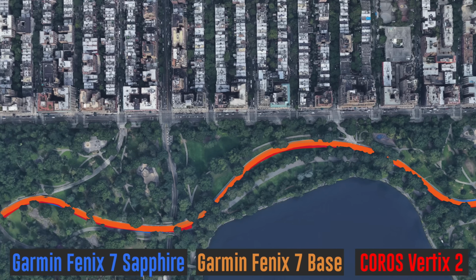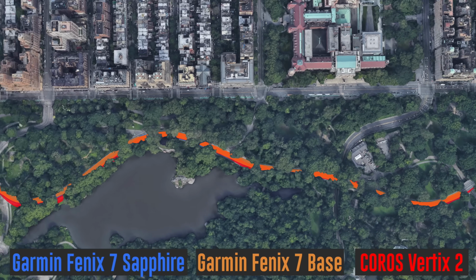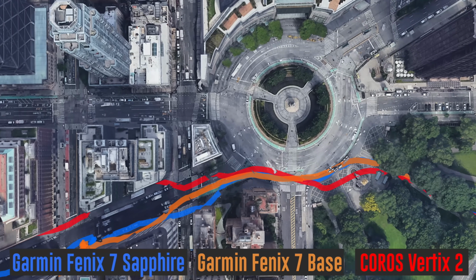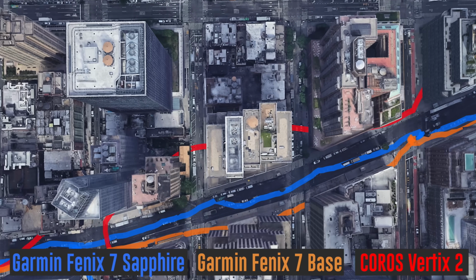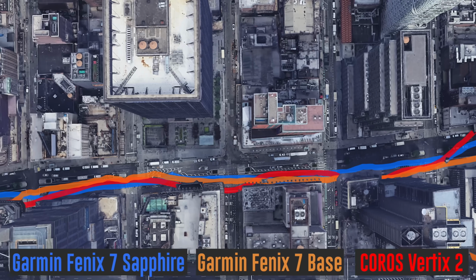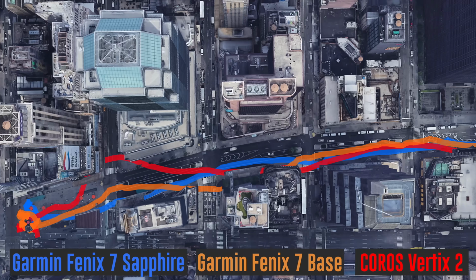And I think ultimately, if we go back and look at the stretch here, what we see is kind of indicative of the entire set, which is that the Fenix 7 Sapphire is the most accurate run alongside the Epix there. And the Fenix 7 base, though, it really does hold its own despite not having multi-band GPS. And then on the COROS side, I think that despite having theoretically the same GPS chipsets as the Fenix 7 Sapphire or Epix Sapphire editions, it's just not as good. Whether that's due to antenna design or firmware or something like that, it's just simply not as sharp as the Sapphire editions from Garmin. Okay, there we go. A complete look at GPS accuracy in New York City.